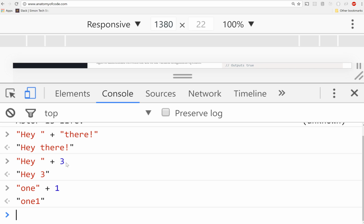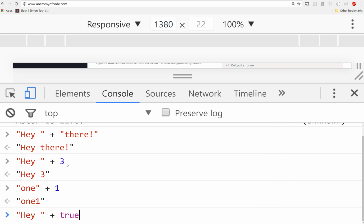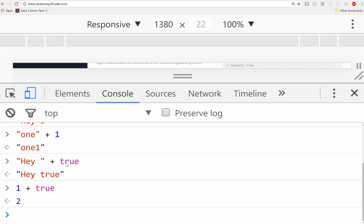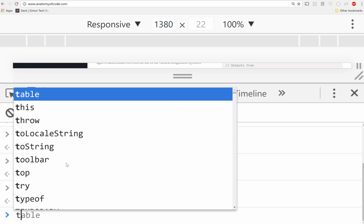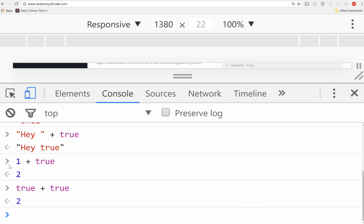What happens when I put something like hey plus true? Hey true. Okay. How about this? How about 1 plus true? 1 true, you might think? We get 2. What? What is going on here? Okay, let's try something else. Let's try true plus true. What should I get? I get 2 again. Does anyone know why?